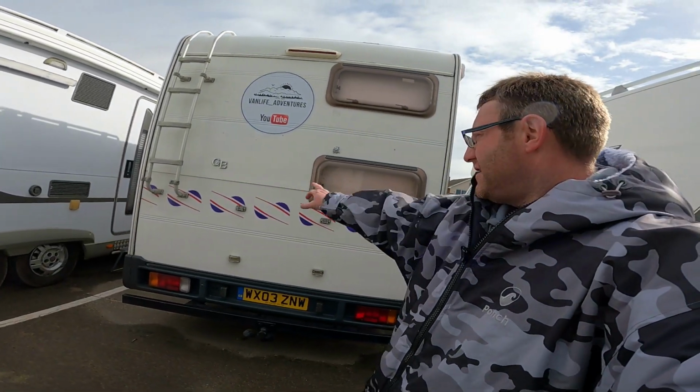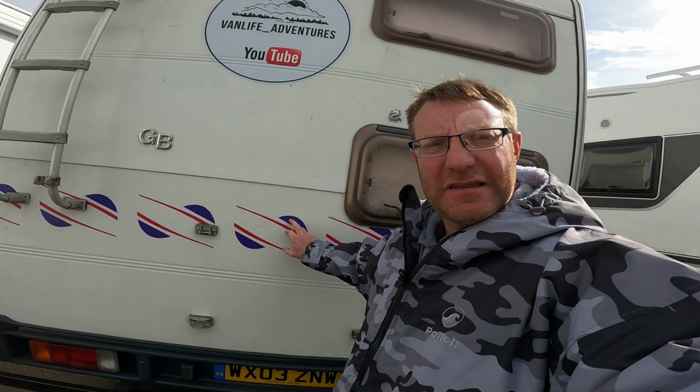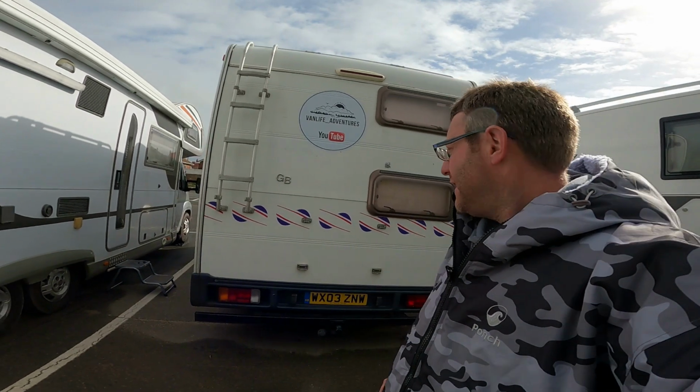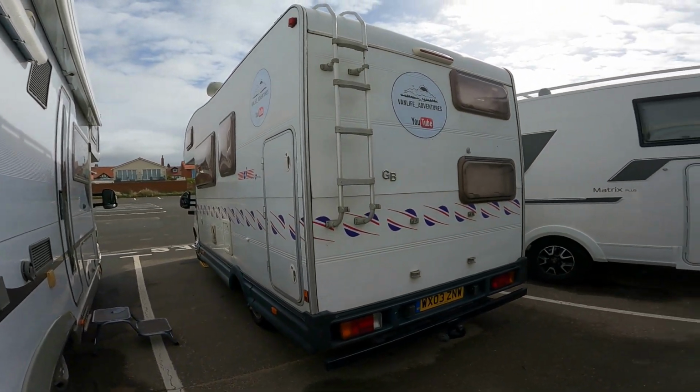I'm trying to get rid of this, but it's actually printed on as well. It's the worst thing. It's not stickers we can just take off. It's not laminated. It's actually printed on the van. So it's something I want to get sorted out. Like I say, it goes all the way down. So yeah, not too bad.